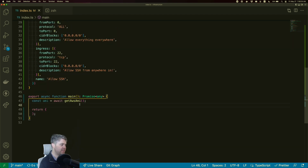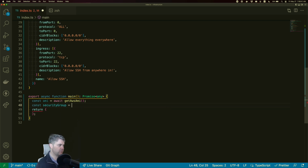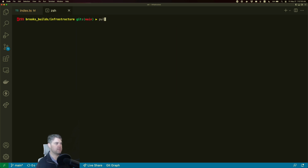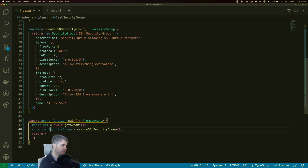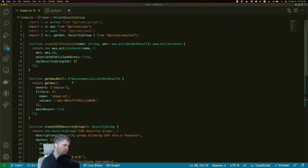So we're going to create a security group. So const security group equals create SSH security group. So I wonder if I tell it to create this, then we'll go take a look at it and see if it actually created, because if it does, then I should be able to now use this inside of here. So we create this. We know there's a security group in here.